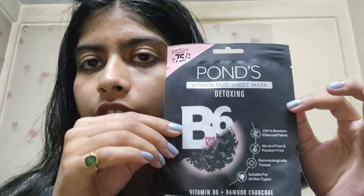So yeah. Okay, so today I'm using Pond's charcoal detox. I haven't tried Pond's ka mask yet. Let's see this. I guess but then the thing is, charcoal mask works very well for me. So you can see stress and exams here, kitne acne and oil on my face. Let's see if this one works.